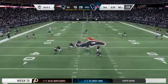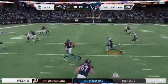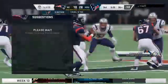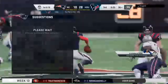A shotgun snap for Watson, eluding the pressure right. He may try and run for this. Deshaun Watson, so multi-dimensional, able to scramble for the first.